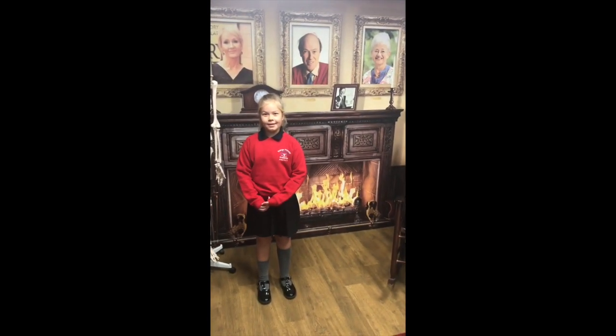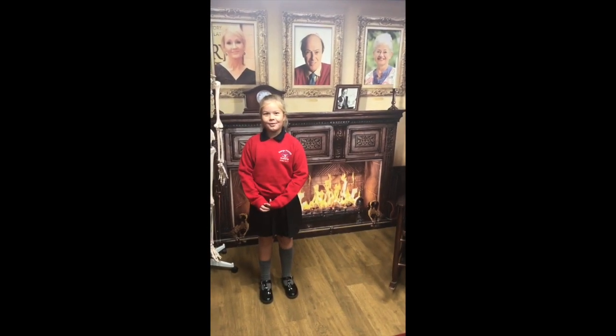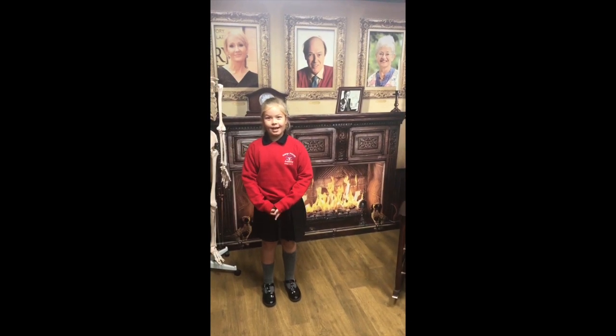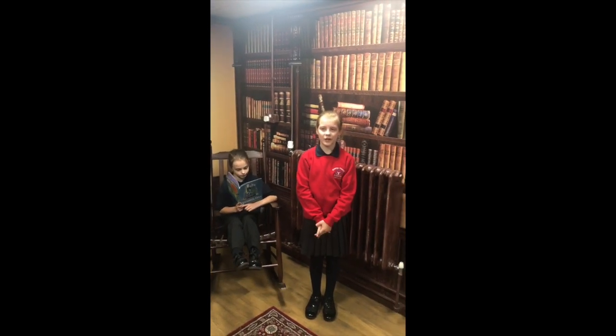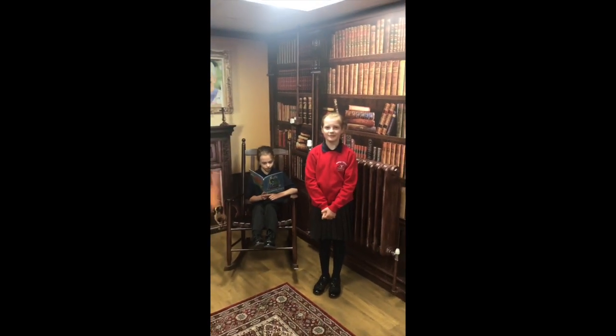This part of the library is based on an old Victorian living room, and it has some of our favourite school authors. This is where we keep all of our non-fiction books, which helps us with our work.